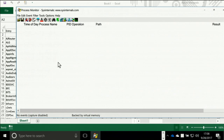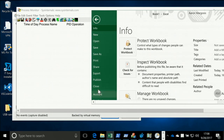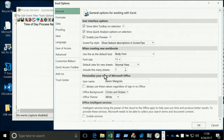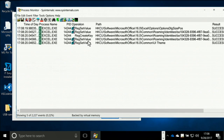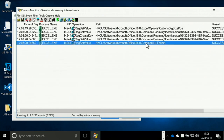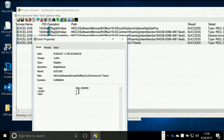So I do all that. I'm not going to start the trace yet because I'm going to first get it all set up, go to options, background, colorful, and before I hit OK, I'm going to start the trace, hit OK, stop the trace, and then I look at what's there and decide what looks like it might have something to do with the theme. And it stands out pretty quickly that this registry value is where the theme is being set. In this case, it is a DWORD, 4 bytes, and the value is 0 that's being written.